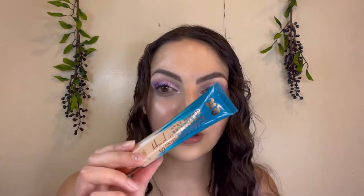I didn't want to run out, and I found something that is similar. It gave the same texture. I tried it at the store. It's the Urban Decay Stay Naked Hydromaniac Tinted Glow Hydrator. It's technically a tinted moisturizer, but it gives the same effect as this one. I was shocked at how both of these go on very effortlessly. They give a good coverage, but they're not thick, so they feel really lightweight.